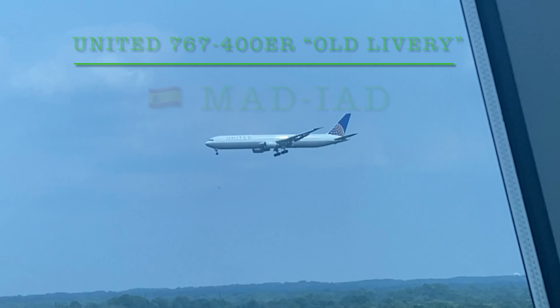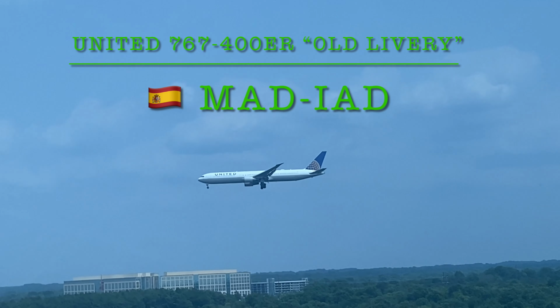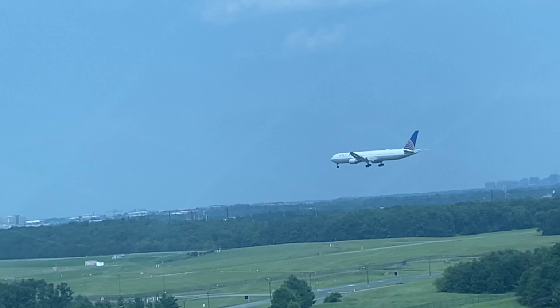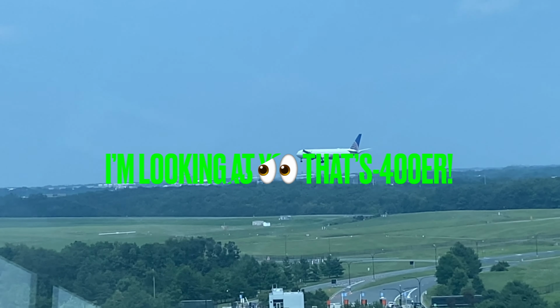I watched as the United 767-400ER arrived from Madrid in Spain in the old livery. And yes, that's ER. Boeing never made a standard version of the Boeing 767-400, so please don't say 400 without the ER.